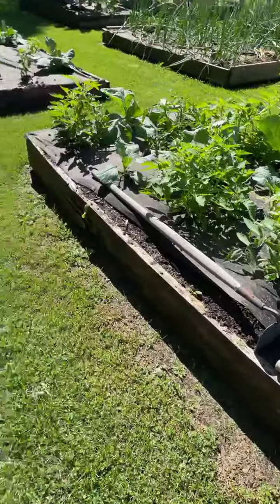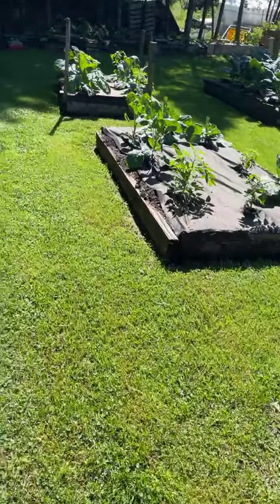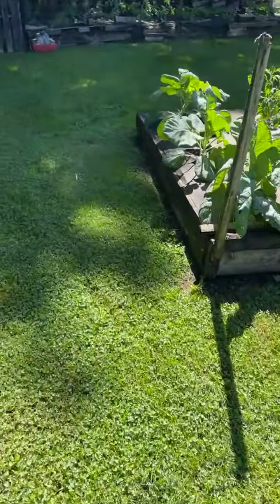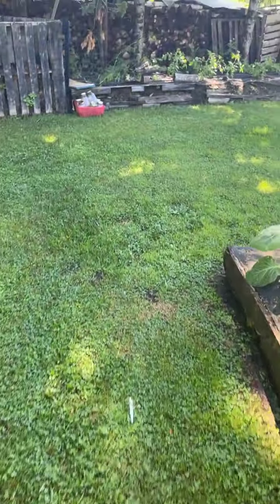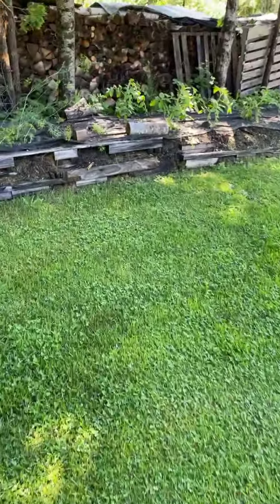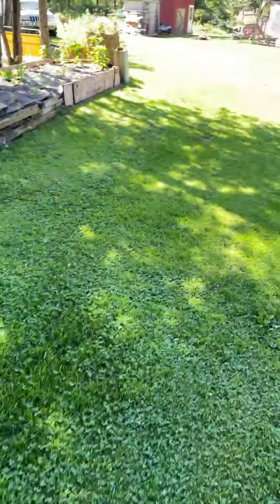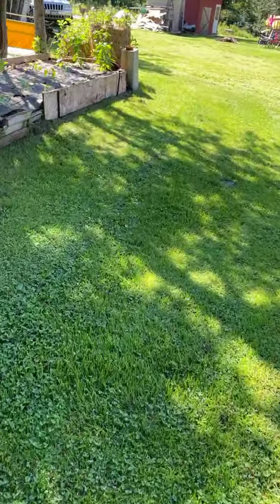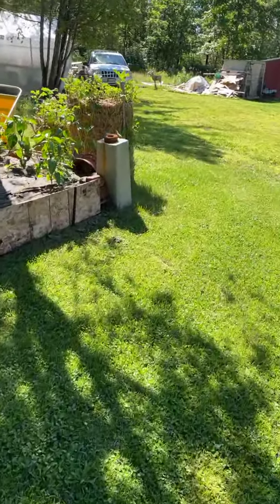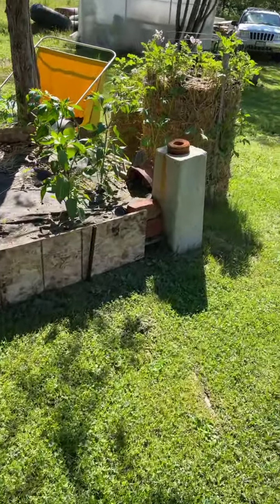Now I'm going to take you back down here and do the shade garden before we do the big garden. We try to grow all our own vegetables for the year. The things we end up buying are usually peas and corn. That's what we're not able to get enough of on our own. And broccoli. We never grow enough broccoli.